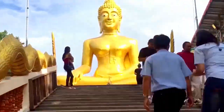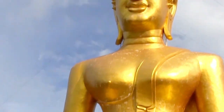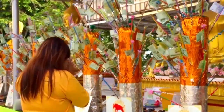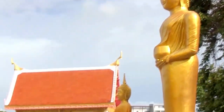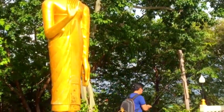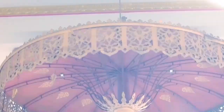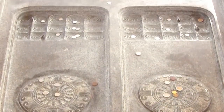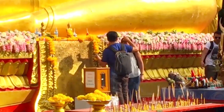A long stairway lined by two golden-coloured Naga snakes leads you up to the enormous golden Buddha, which is a staggering 18 metres high. The golden Buddha was constructed back in 1977 and is known as Luang Pho Yai. It's the largest Buddha statue in the province of Chonburi. Surrounding the big Buddha are seven smaller Buddhas, as well as a pavilion with Buddha's footprint for people to pay their respects. Remember to always dress respectfully when visiting religious attractions.